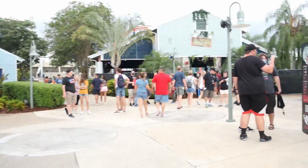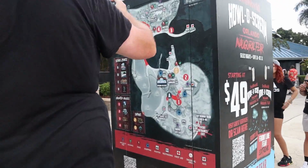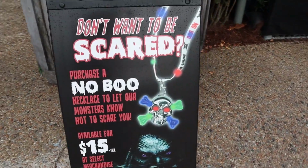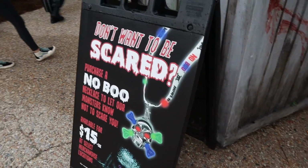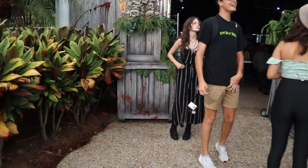We're gonna head in though. They have some stuff over here. They got the park map. I also love to have to say weather permitting. Let's go in. If you bring the little kids and you don't want them to get scared in the scare zone, you can buy this lanyard. It lights up. You cannot wear it on the rides or in the houses.